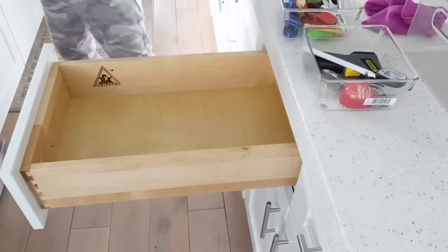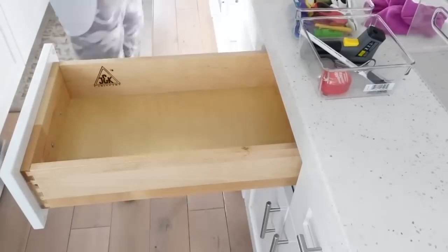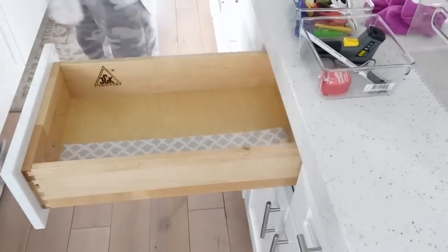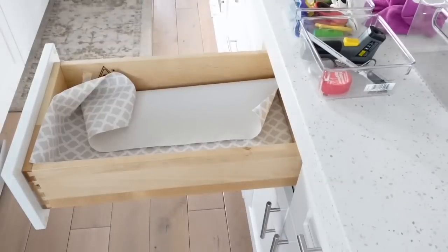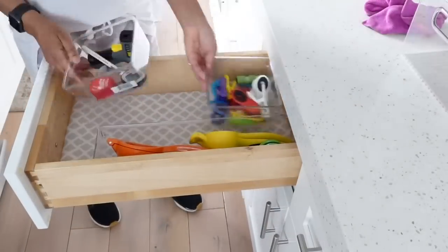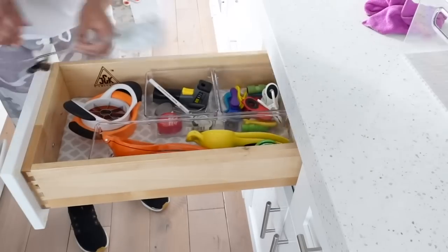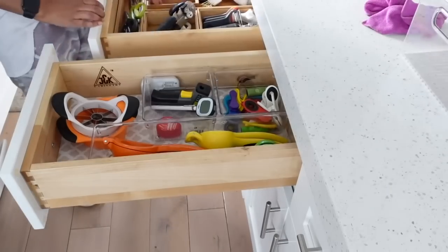I don't think I was going around my kitchen in a very linear fashion. I think I was just doing whatever felt right at the time, and that's okay too. You don't have to jump from one space to the adjacent space. You can just go with whatever flow your mind wants, and I was kind of jumping around. It's okay.